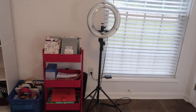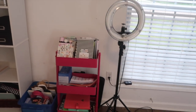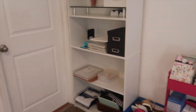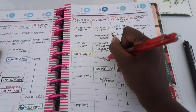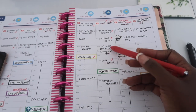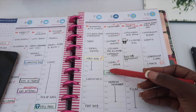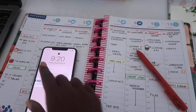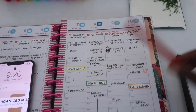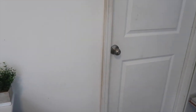And I still need to clean off my planner cart, like actually go through it and go through the stickers and stuff, but that is another problem for another day. It's not happening today. I can go to my planner and check off cleaning the office because that is done. So now I'm just gonna try and get some orders done before I have my podcast interview at 12. What time is it? It's 9:20, so we're still doing pretty good on time. So now that this stuff is done, we are moving into the studio.